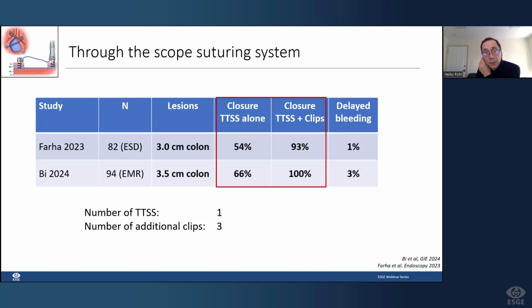And this study here, which was just published, had a 3% delayed bleeding rate, which seems to be lower than expected for 3.5 centimeter lesions, but still on the low side, which is good. Number of systems, 1, and you need additional clips, about 3. In my personal practice, I think you only need 1 system to approximate the margin in a way, and the rest you just close with clips. So I'm not surprised that only 50 to 66% or so were closed completely with the suturing device, which I don't think is really the aim.